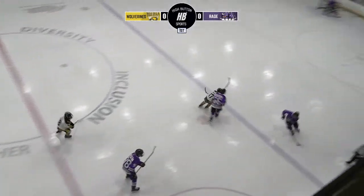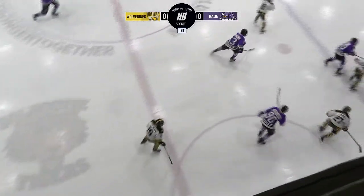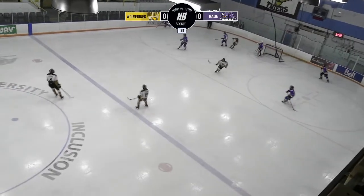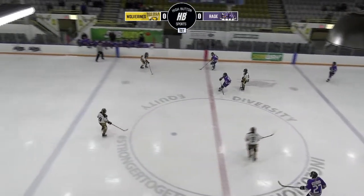Cut back and played to the right side. Puck goes about halfway into the Rage zone, and then it's retreated back, still 0-0 here as we continue on and approach the end of our first frame. Over here on the right side, back and behind for Gerard.